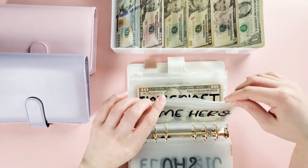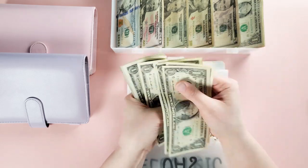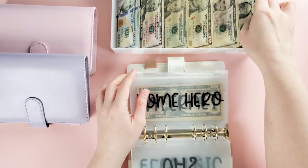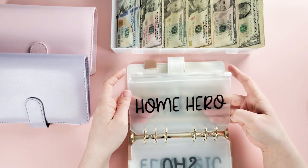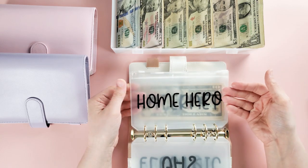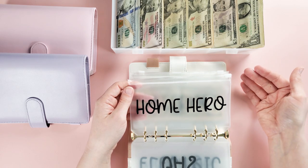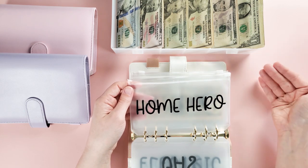Home Hero, going back to the bank, is 1, 2, 3, 4, 5, 6, 7, 8, 9, 10, 11, 12, and 13. And Home Hero is a local heating and cooling company. They have a monthly subscription where you pay $13 a month, and then when you need work done on your home, when they come out, they typically will charge a service fee, and then whatever work they do, they would charge you for that work that they do.